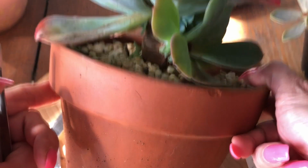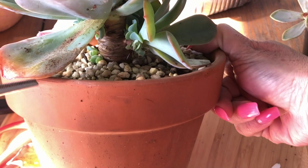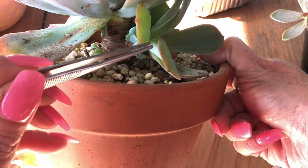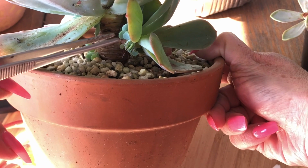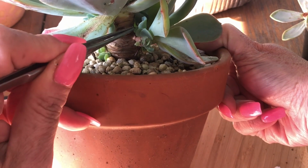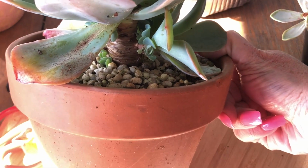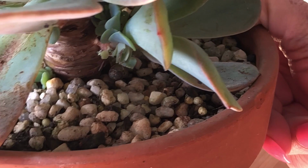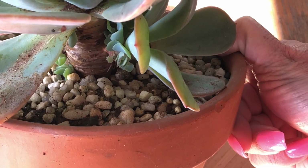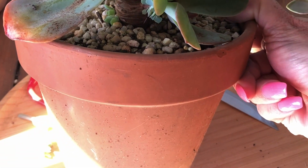So there's a... This is even weirder. Okay, there's its offset. It's a pup, quite a mature one. But I can see on the stem of the pup, it has its own pups. What? I'm sure they're on the stem. I'm going to cut that off and we're going to have a look at that. That's interesting. Or I could leave it.